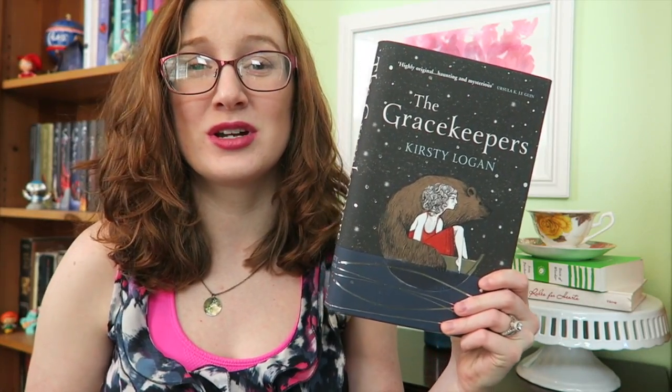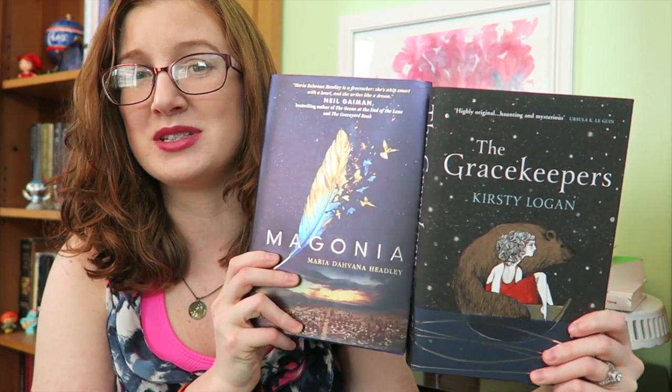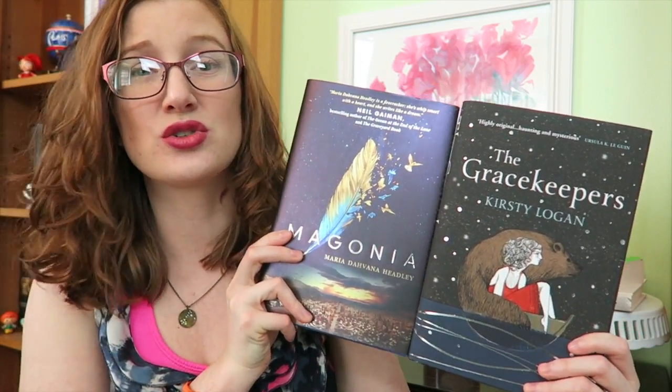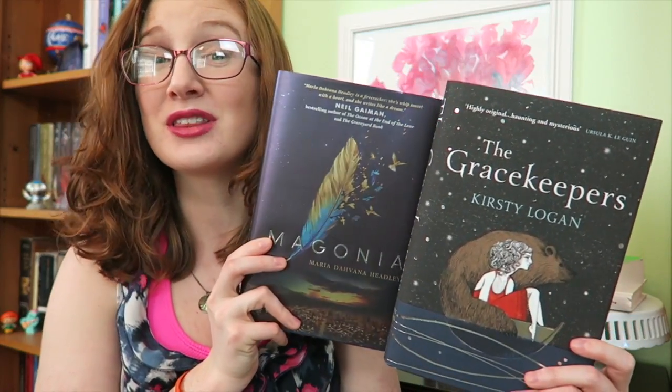So a couple of books that I'm going to show you at the same time because I picked them up for the same reason, and that is The Grace Keepers and Magonia. Both of these books have beautiful metallic covers and are just gorgeous books, and I really picked them up because I liked to look at them.